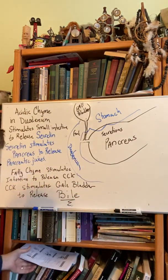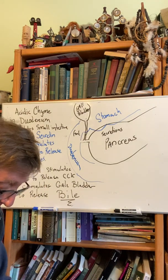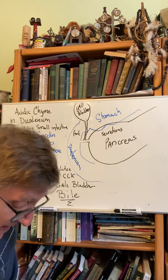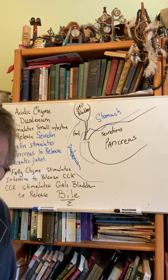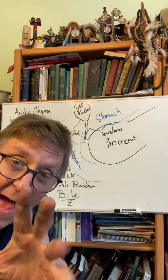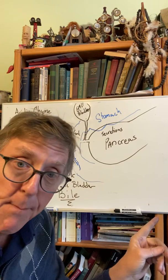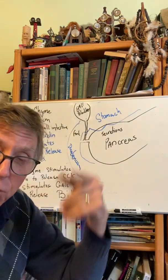The bile salts emulsify. Let me make sure I've got the right term here for it. But the bile salts are going to break the fats up into little tiny droplets, so that it's emulsification. Yeah, that's what I thought it was called. And that means the fats, instead of being big blobs of fat, break up into little tiny blobs of fat, so the lipases can break them down and digest them more rapidly.